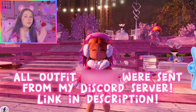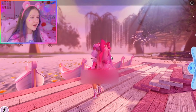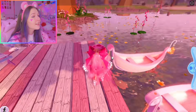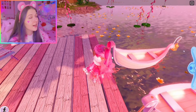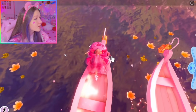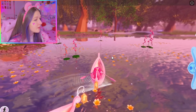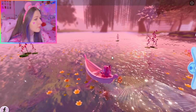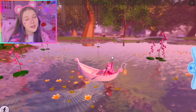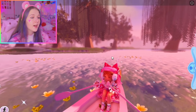So the first outfit, before I get into that one, I want to go on these boats. I heard that these boats are very chaotic now to drive or row in, and I think it'd be interesting to try to row in these boats because they're a little crazy, I heard. Or maybe they got fixed, I don't know, but we're gonna row in the boat while rating outfits. I think that would be really fun. So anyways, let's go ahead and get into it.